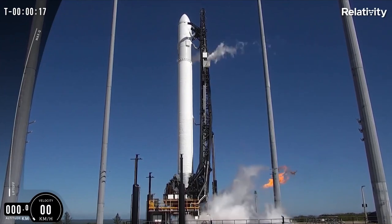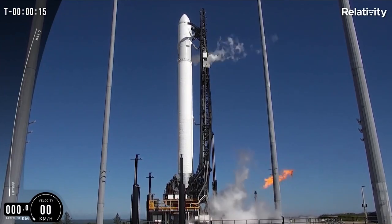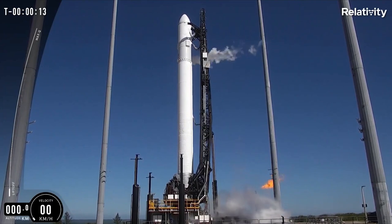The liquid methane needs to be in the right condition for use in the Aeon Vac engine, and you don't want your temperatures messing with your prop density. The clock managed to get down to just under T-23 minutes. The second attempt was set for March 11th and the company got incredibly close to launch, but spoiler alert, it unfortunately still wasn't to be.